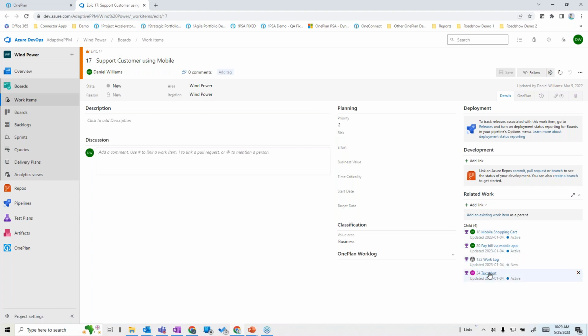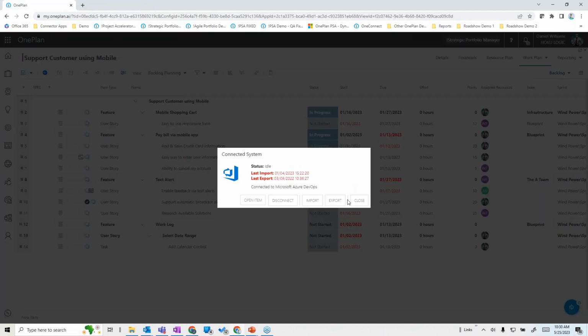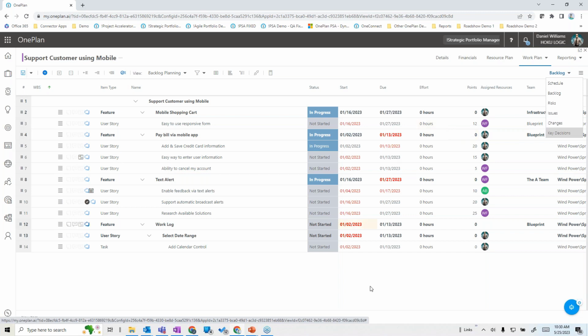We have a variety of different epics, features, user stories and tasks involved with this. They're synchronizing with OnePlan, as well as giving us the ability to access OnePlan capabilities right here from within Azure DevOps. So for example, if I wanted to go into this particular epic and look at, let's just say, the portfolio view from within here, I could access that right from within Azure DevOps. So once again, multiple tool sets, multiple methodologies. And in here, you can also have other work types for things like tracking issues and risks and changes and key decisions all in one place.